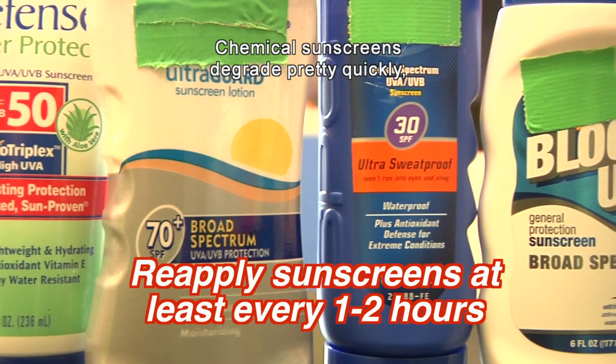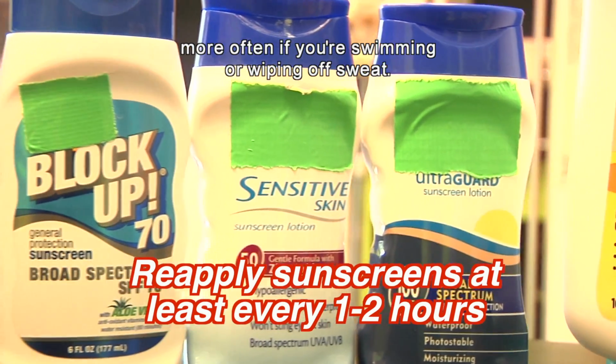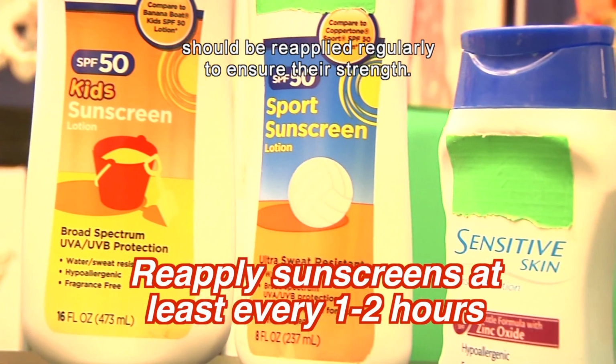Chemical sunscreens degrade pretty quickly, so you need to reapply at least every 1 to 2 hours, more often if you're swimming or wiping off sweat. Even mineral sunblocks, whether or not they have nanoparticles, should be reapplied regularly to ensure their strength.